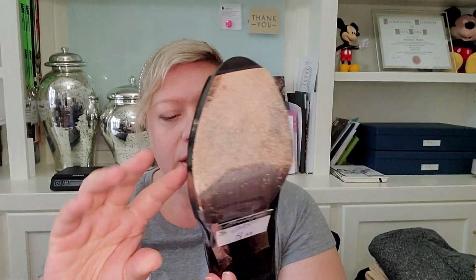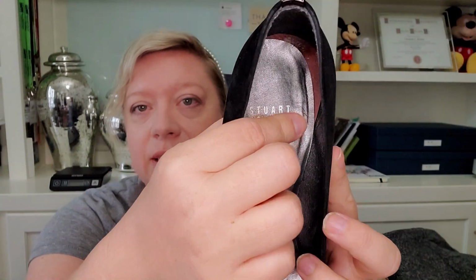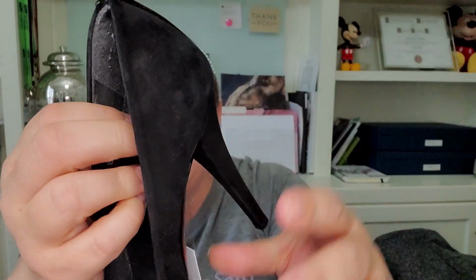Now, there is a little issue with them. The insole here has like slid over, probably from the person's perspiration that kind of made it slide. The other one is not as bad.